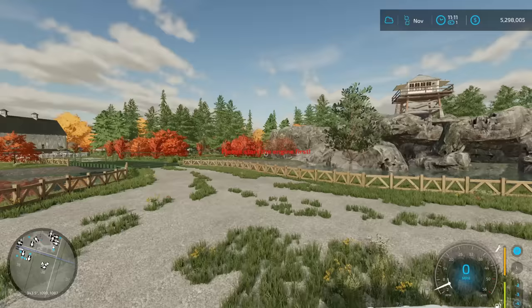I think we got this, right? Oh yeah, there we go. We got a good purchase point there. We can keep on pushing and yeah, we'll be fine now. Totally fine. And away we go.